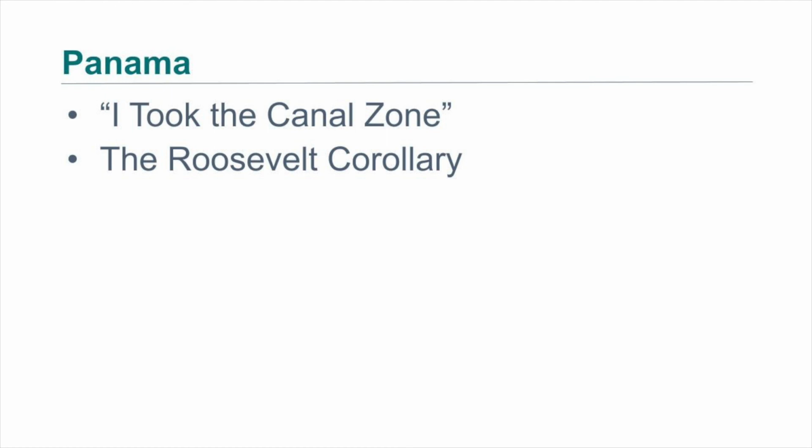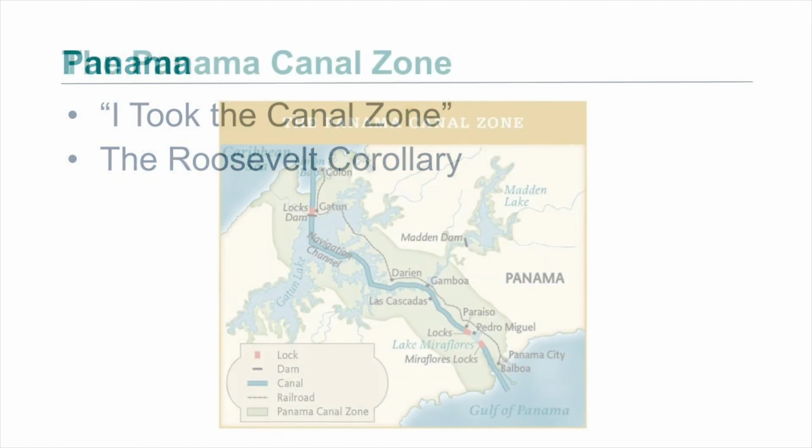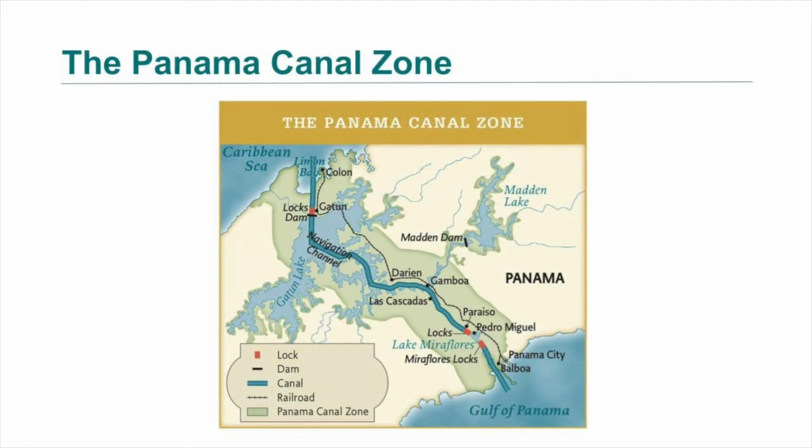Now, this policy, Taft's policy, was dollar diplomacy, right? And it took shape in Taft's efforts to shape the economies of Honduras, Nicaragua, the Dominican Republic, and even Liberia in Africa. Now, this is a map of the Panama Canal Zone.